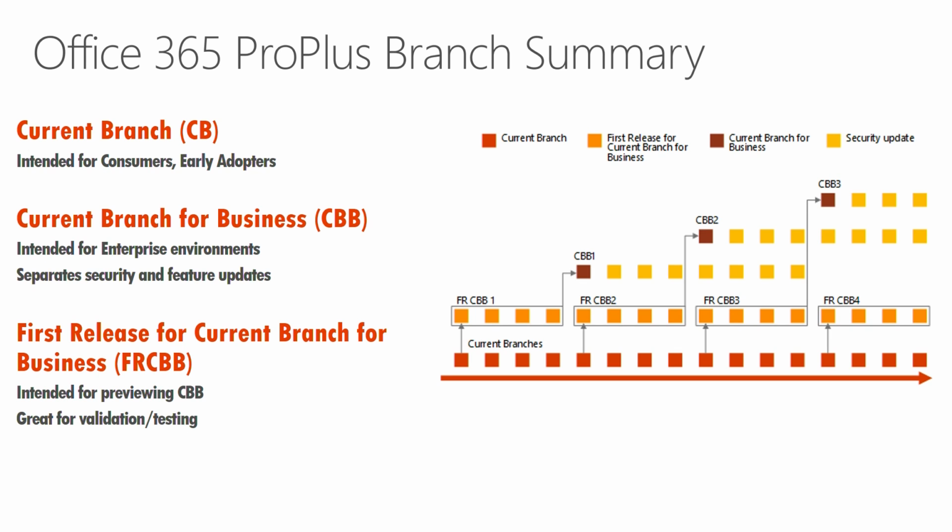There's one other branch that we've recently introduced, which is called the Insiders branch. The Insiders branch is basically very new features before we've even stabilized and socialized them at all. Yes, it's the release before the first release. That's right. The way to think about that is it's first release for current branch, FRCB, not FRCBB. Acronyms are fun, guys.